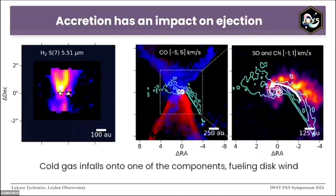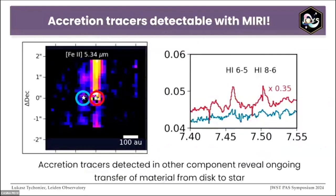So the hints from that come again from ALMA, which traces infalling gas, much colder gas, and it sees this infalling cold flow onto the system, and what apparently seems to be infalling onto the left component. So probably what happens, we fuel a lot of this gas into the system, which powers then this prominent disk wind. On the other hand, the source on the right doesn't have this flow, but what it has is an accretion feature, which we can detect with MIRI, that shows hydrogen recombination lines, which come from material from the disk infalling onto the protostar, forming accretion shock onto the star itself, where we see these prominent hydrogen lines.